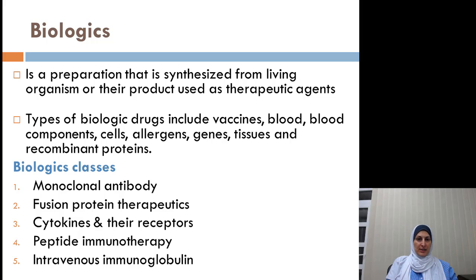So what are the biologics? They are medications that are prepared or synthesized from living organisms or their products, and this is why we call them biologics. So this includes, for example, vaccines, blood or blood products or blood components, cells or allergens or genes. So even DNA is considered a type of biological treatment. So anything taken from living tissues or a living organism would be considered a biological treatment.